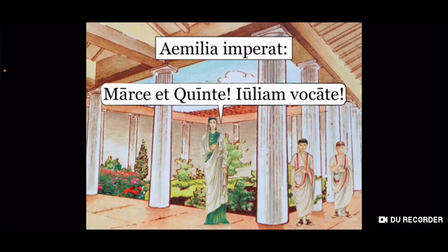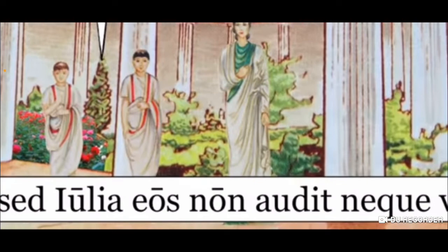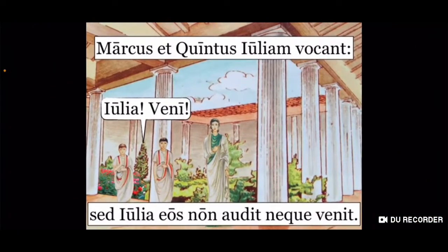Aemilia imperat: Marce et Quinte, Juliam vocate. Amelia commands. Imperat, a new verb, commands. Marcus and Quintus call Julia. Marcus et Quintus Juliam vocant. Marcus and Quintus call Julia. Julia, veni. Julia, come. Sed Julia eos non audit neque venit. But Julia does not hear them, eos, neque, and does not venit, come.